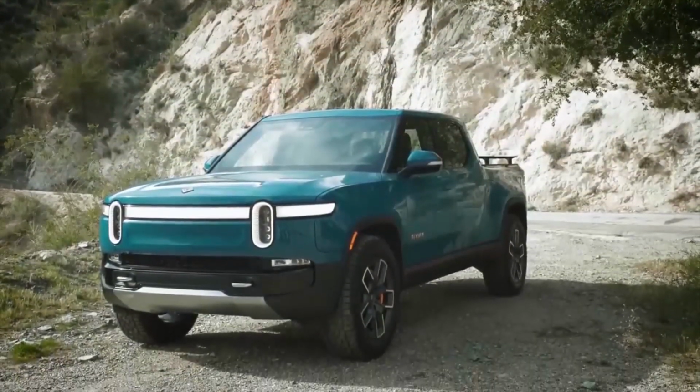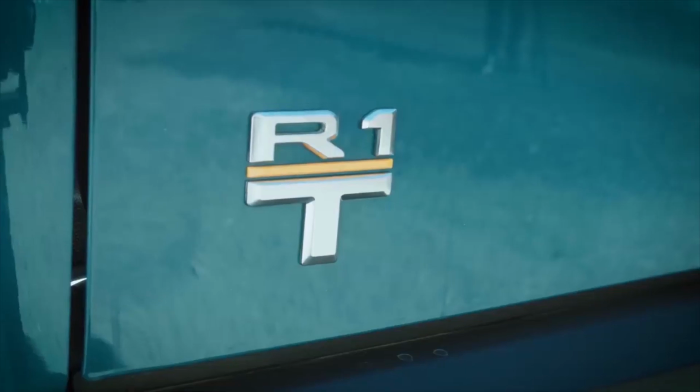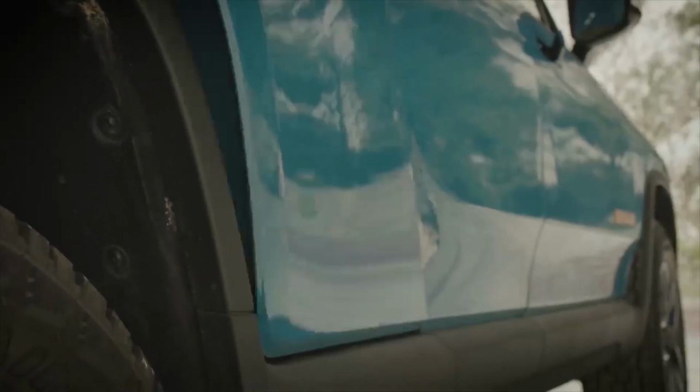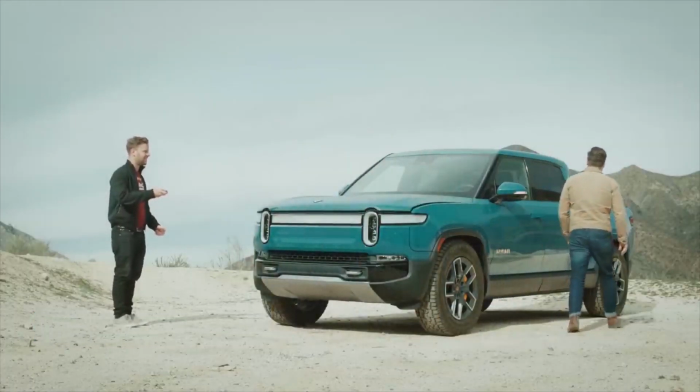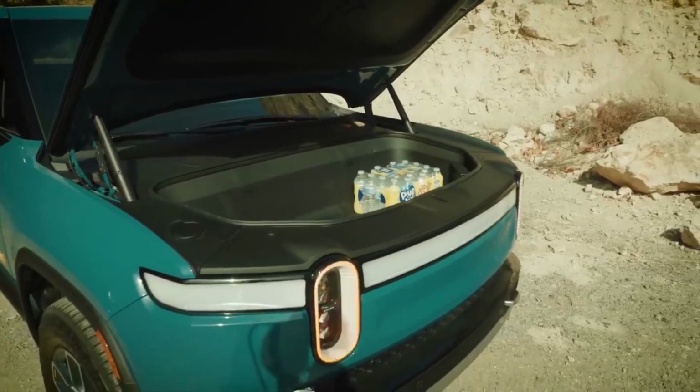In addition to its impressive performance, the R1T offers ample storage space. Take a look at this tunnel. It can hold up to 331 liters of cargo, making it spacious enough to accommodate even a camping kitchenette.